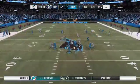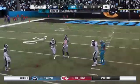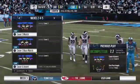On first down, Newton. And he couldn't hang on. Would have been their fourth pick of the game.